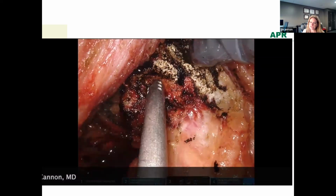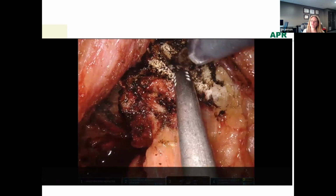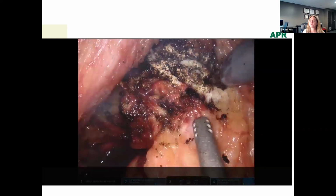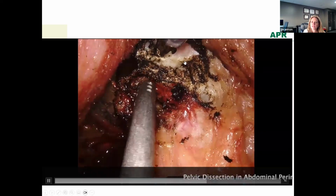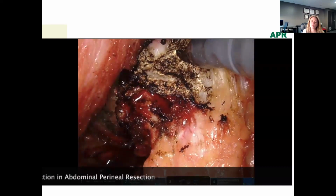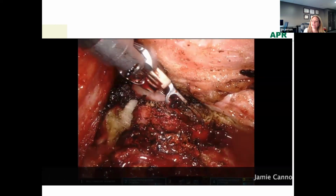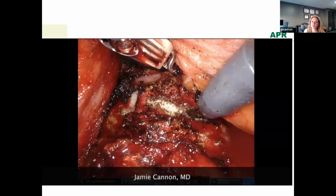This is the anterior dissection, and I mentioned we had that close margin. So here where we have that close margin, we're entering the vagina, and we're leaving a rim of vagina on the rectum in order to make sure that we get negative margins in this area. So we've incised the vagina, leaving this tissue where we're concerned about a close margin on the rectum. And again, this is part of the beauty of doing this robotically, is that it really allows you to do a precise dissection and tailor it to tumor location and the patient's pathology.